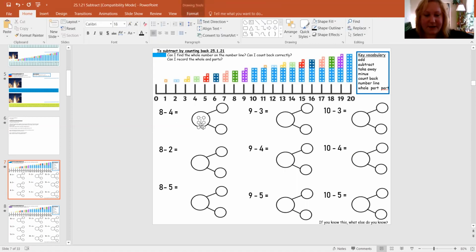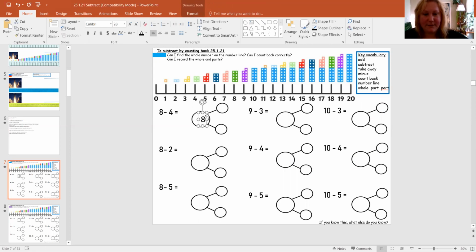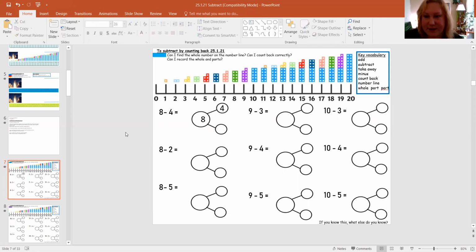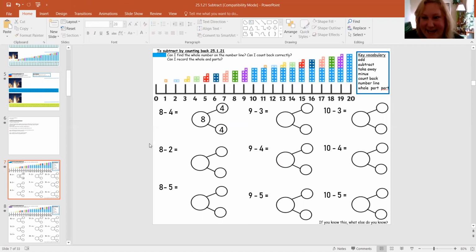So I know straight away that my whole is 8. If you're not sure how to write it, remember, you can look for the numicon. 8 is green to help you. And I know that my first part is 4. So I'm going to write 4 here. Okay, brilliant. Let's find out what the other part is, what the answer is. 8, take away 4. 1, 2, 3, 4. The answer's 4 again. And I know that makes sense because 4 doubled is 8. Fantastic maths. That's what we need to do today.